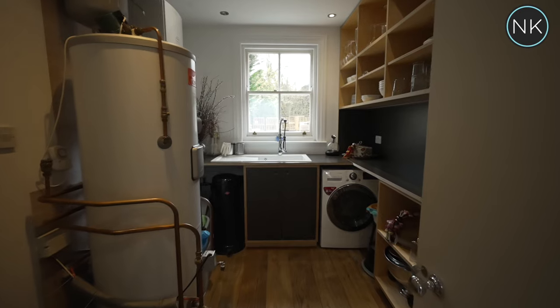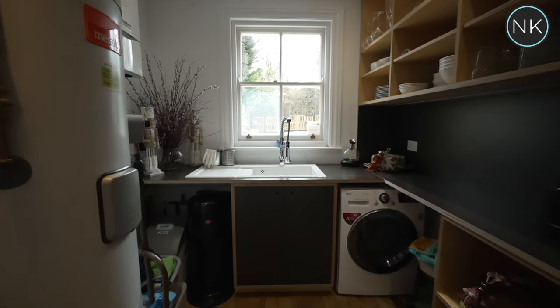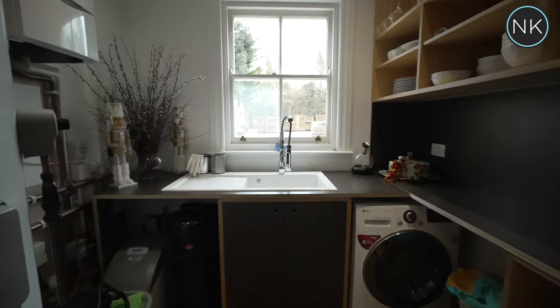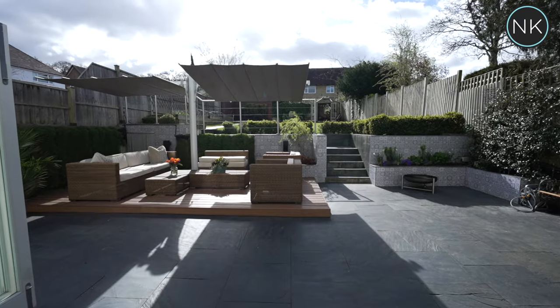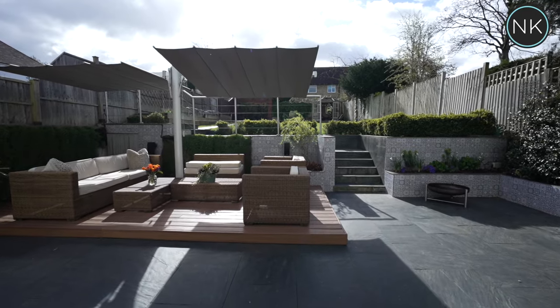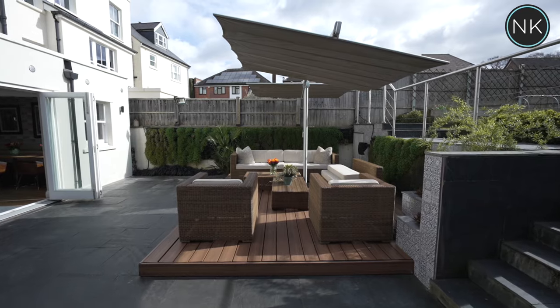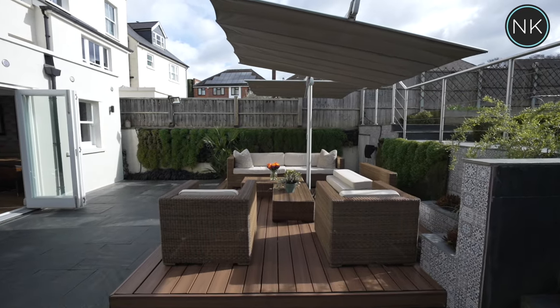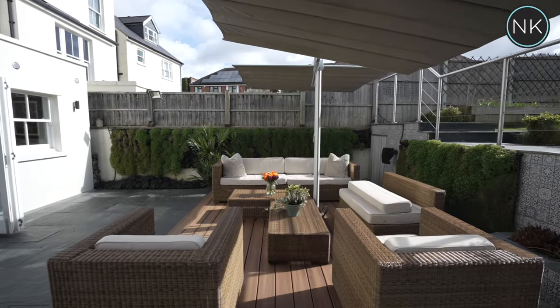Everything you need here to do your laundry. We've also got access to the garden, which is perfect for bringing muddy dogs in from the garden or a forest walk. Imagine this artistically tiled sunken garden area in the hot summer months. The granite tiles warming your toes and the decking and shade providing the perfect oasis.